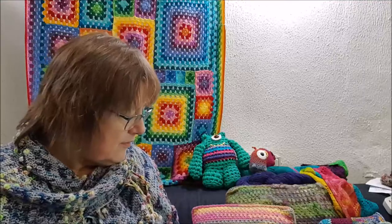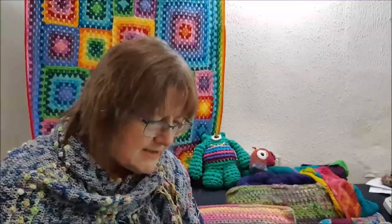Okay, so that I think is that for the moment. So, my kingdom for a shawl.